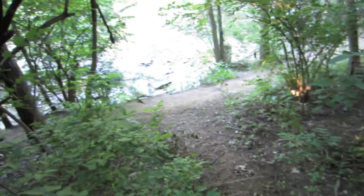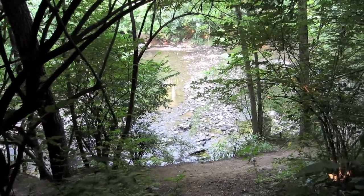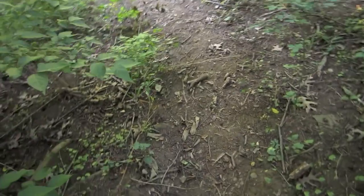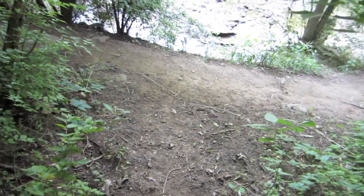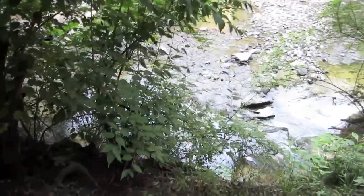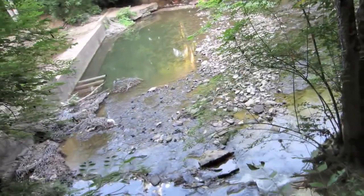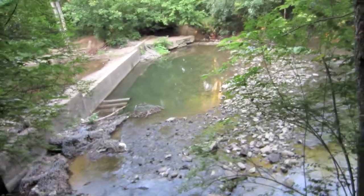And down here, I can see the water through the trees. I'm gonna go down and take a closer look. Still trying to walk quietly. I'm kind of using the fox step method that we learned. But I have to kind of also walk sideways because of the incline of this hill. Oh yeah, here's the water now. That helicopter overhead. I didn't even know this was down here.